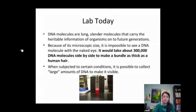and makes us do the things that we are going to do. So in lab today, we are going to be looking at DNA molecules, and we're going to first look at it in strawberries and then look at it in chicken liver. Because DNA is so small, and we don't have an electron microscope here in this classroom, I actually don't even know if we have one on this campus, looking at DNA is very difficult because you need an electron microscope to see it.